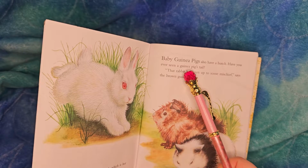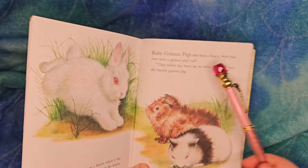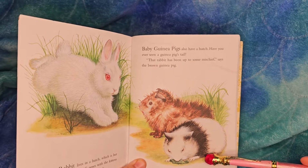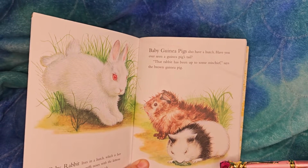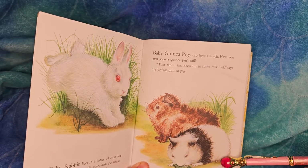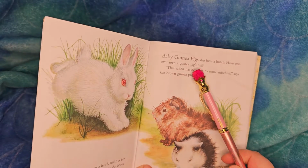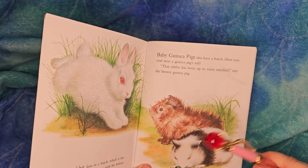Baby guinea pigs also have a hutch. Have you ever seen a guinea pig's tail? Guinea pigs are actually called guinea pigs because they were sold for guineas. That's an amount of money.